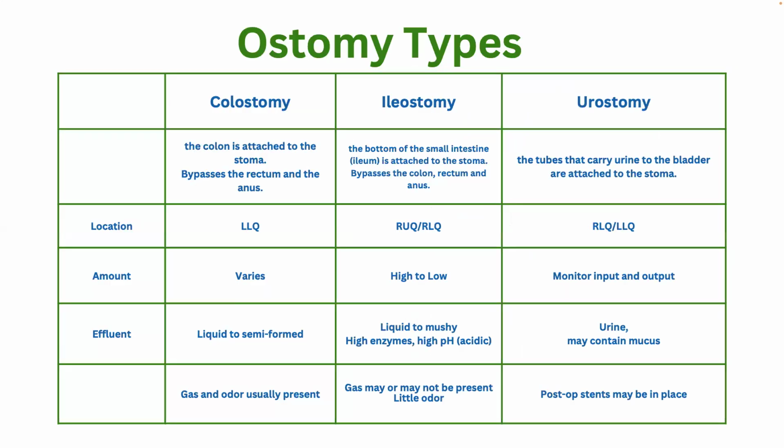Okay, so there are different types of ostomy types, obviously. We have the colostomies, ileostomies, and urostomies, and they're based off of where they're coming from and what they're bypassing, really. The colostomy is the colon, the ileostomy is from the small intestine or the ileum, and the urostomy is for those tubes responsible for carrying urine.